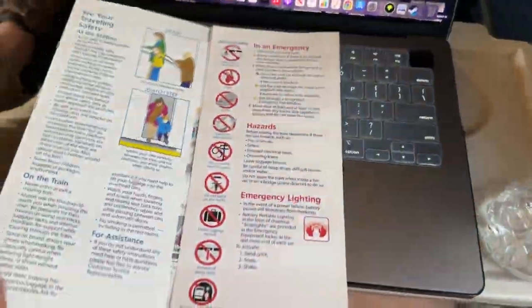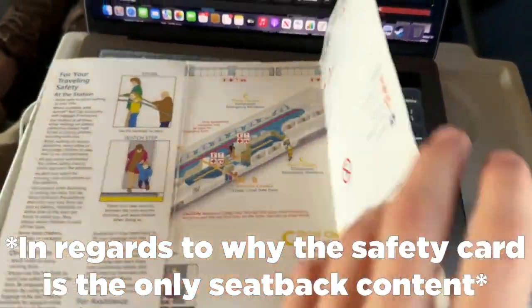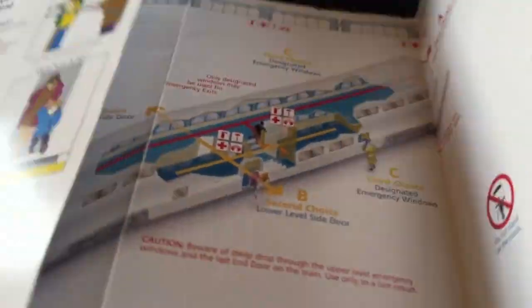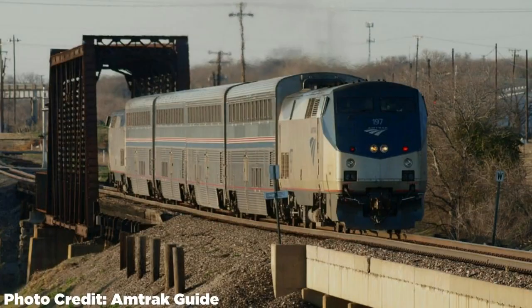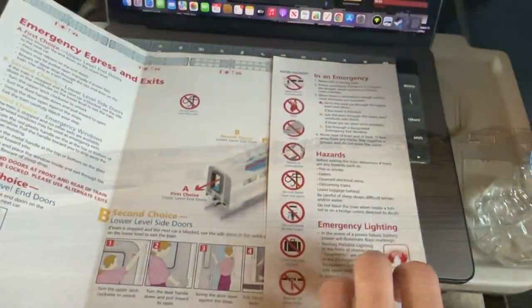Alrighty, everybody, let's take a look here at the safety card real quick. So this is the only seatback content. I'm sure this may have come off the pandemic, but I'm not completely sure. But really cool to see the various characteristics that flow over from planes, but also different with the doors and exits and everything. Also worth noting that the Heartland Flyer has 3 cars during the summer and 2 cars during the winter for passengers. So just a little note I thought I would make there. But yeah, really cool safety card with some various touches that make it really unique from an airplane. So cool job here by Amtrak, very cool.